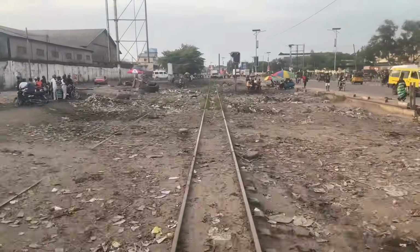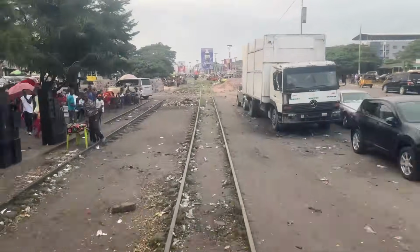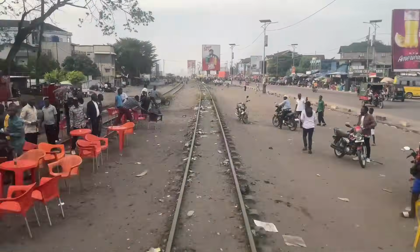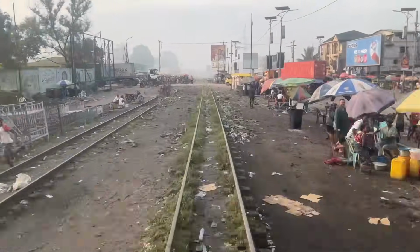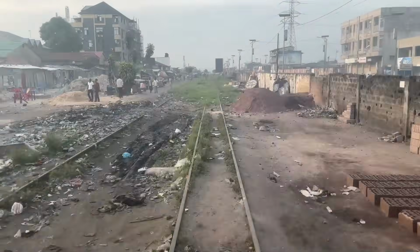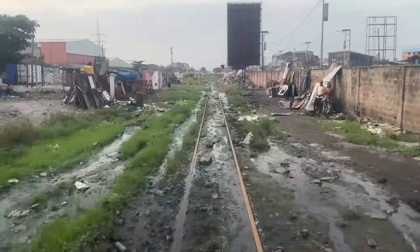It is probably one of the greatest journeys any railway vehicle has ever made, moving from one of the coldest railway environments in the world to one of the warmest. As we leave Matete, you immediately notice how different the surroundings are from the train's original home. Instead of snow-covered forests and mountains, we are surrounded by a vast, busy city that seems to stretch endlessly in every direction. The railway passes through neighbourhoods filled with homes, shops, markets and workshops, giving us an incredible front-row seat to everyday life in Kinshasa.